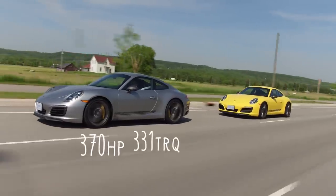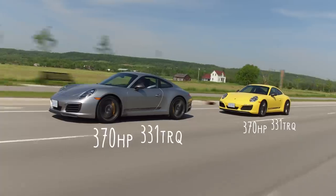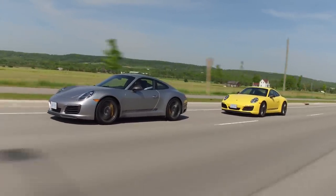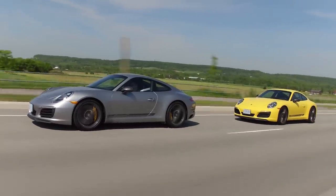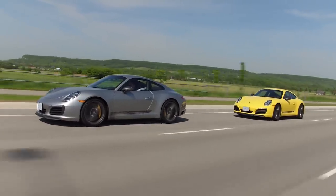Horsepower and torque. 370 horsepower and 331 pound-feet of torque for both of them. Stick shift doesn't lose anything for having a stick shift. Kind of does. There's some differences here and there. But the numbers? The numbers of the horsepower do not change. I believe the GT3 changes between stick shift and PDK, because the manual transmission in the GT3 can't take that much torque. Still get a stick shift though.